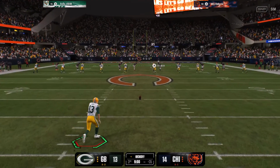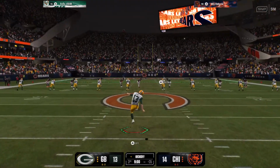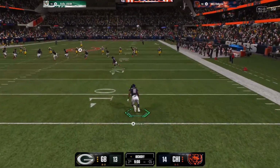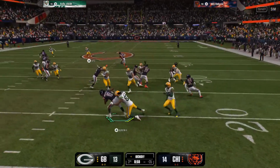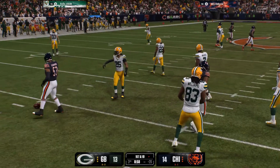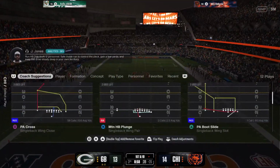Certainly a tightly contested first half, and you'd expect more of that here in the second half. A one-point game as quarter 3 begins. And he will only be able to muster the 20-yard line on that return.